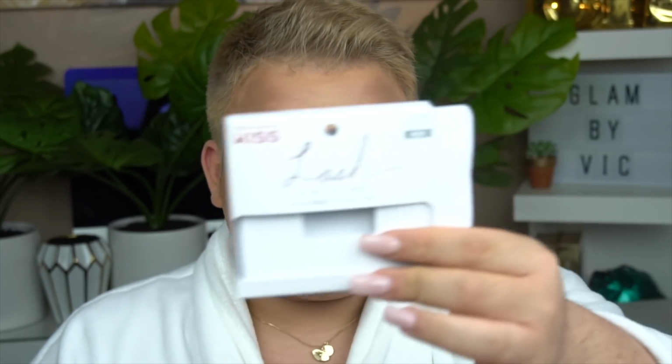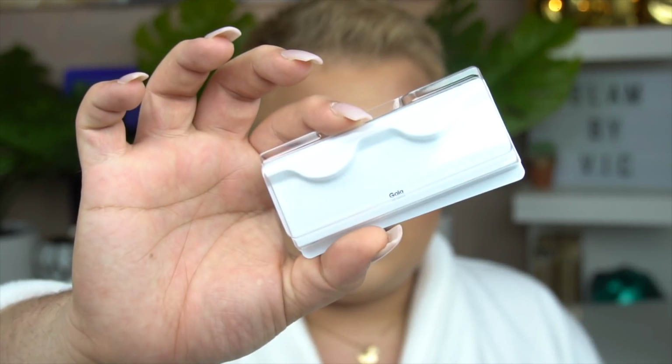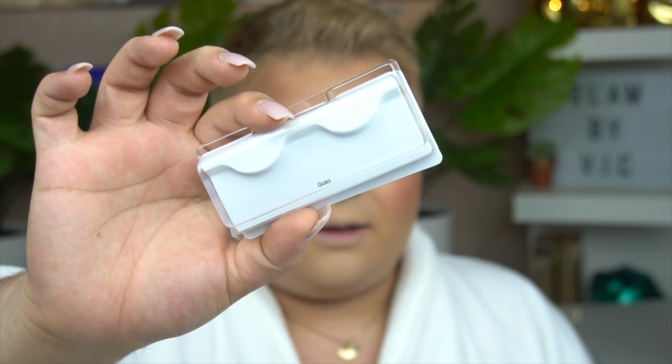And for lashes today, I used the Kiss lashes. I saw Cardi B's makeup artist use these lashes on her, and I just slept on them. And they are so good. They're the Kiss Lash Couture, the Faux Meat Collection, and these are in the style Gala. I don't know if you can see that.